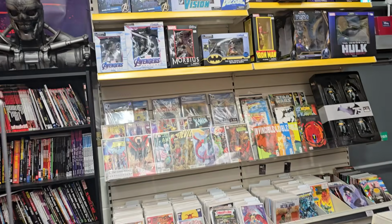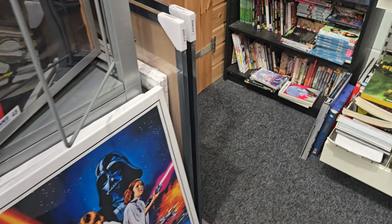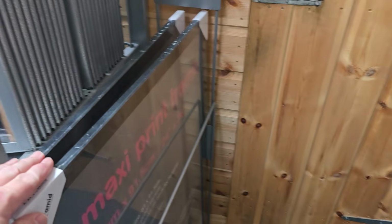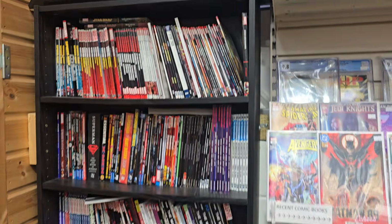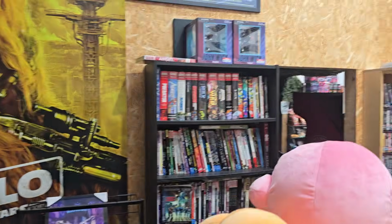Right, so comics and graphic novels are at the back. We've got some nice prints and posters, and we've got some frames for the posters at the back as well, and loads of graphic novels. So graphic novels there, and over here.